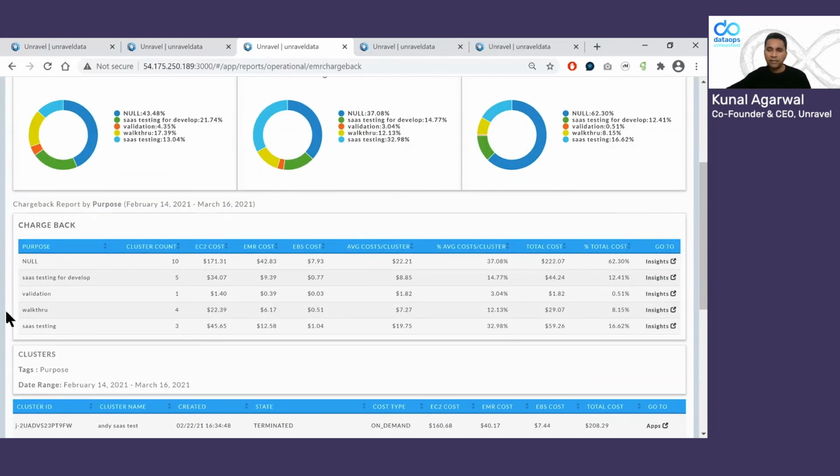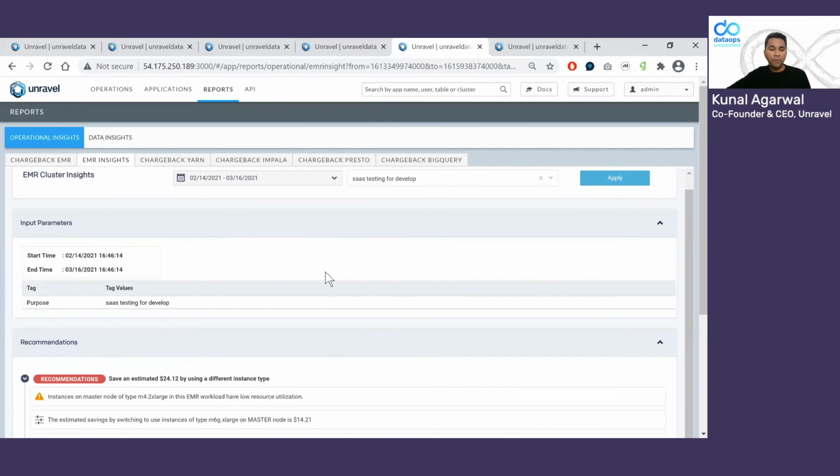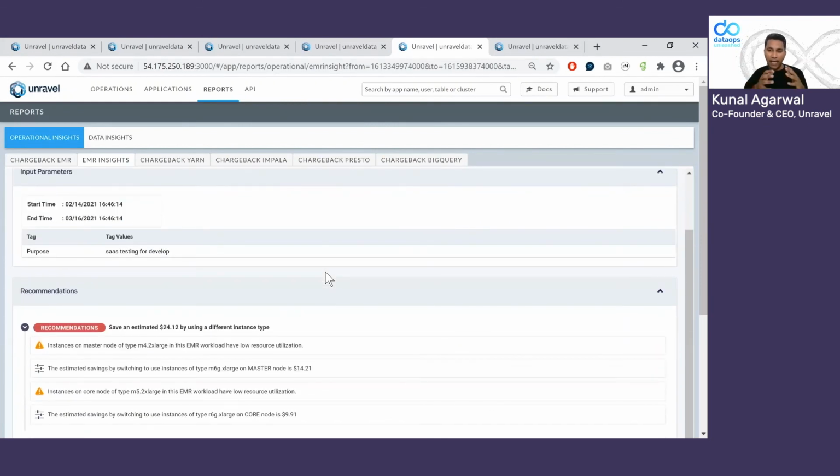So on a bird's eye view, I can start to see that my default cluster is the one that's eating up the most amount of cost, although it's got about 37% of usage, whereas my other environments are at about 12 to 16% or so. And then you can see this insights icon next to each and every cluster, which then helps me understand, hey, what are the different ways in which I can improve the efficiency of all of these different clusters that I'm running. So a simple click here gets me to the insights page, which is then showing me what are all the different recommendations that I can do at the cluster level itself to further save some cost.